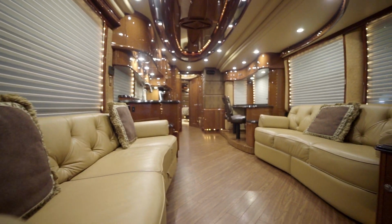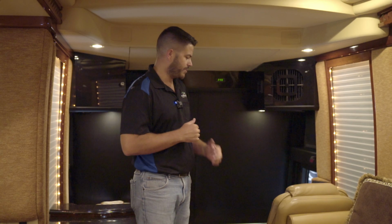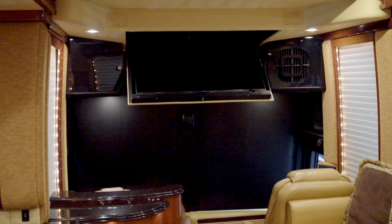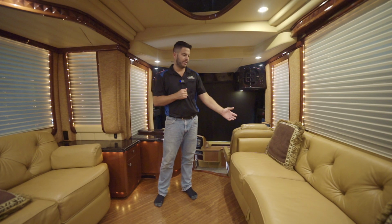All right, folks, we are going to start here in the salon of this beautiful Liberty coach. I am standing just at the top of the salon steps. The cockpit obviously behind me. Your drop-down television here in the cockpit area. I want to start over here on the passenger side of the coach.